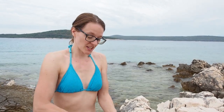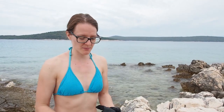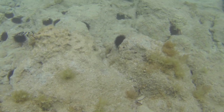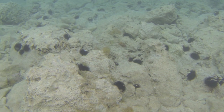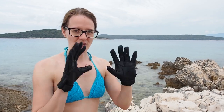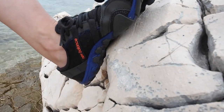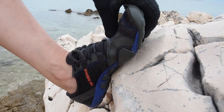I'm going to wear some gloves because sea urchins have very large spines which can inflict severe damage if you step on them or touch them. So I want to protect my hands, which is very important, especially in a survival situation. There are some poisonous kinds of sea urchins, especially in tropical regions, but these ones here are not poisonous, but still the spines are very sharp and you can injure yourself badly. So gloves are a good way to protect yourself. And I have some water shoes with me here, which are a good protection too.